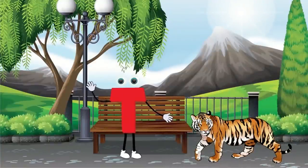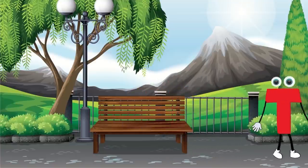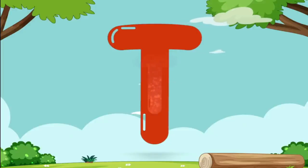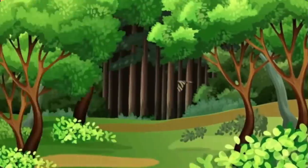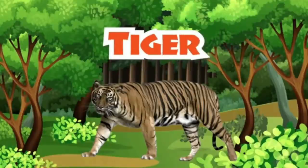T for tiger. Roar. Tomato. T for tiger. T-I-G-E-R, tiger.